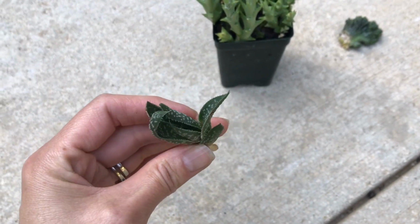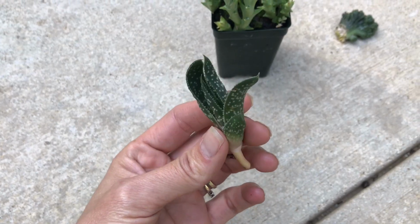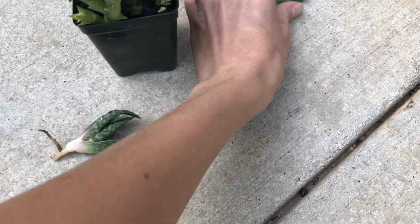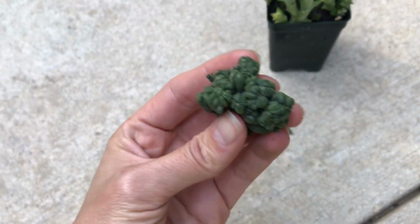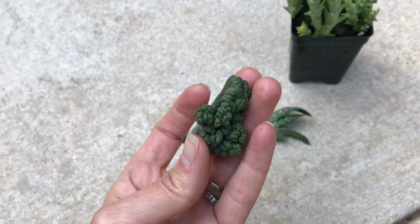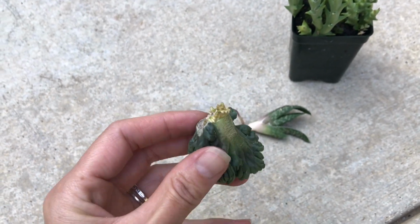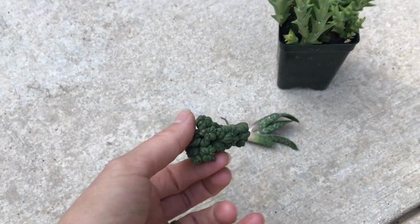This one I don't have. It looks like some kind of Gasteria aloe mix. And then she sent one of these, which I do have, but I love these, so that's okay. It's really nice of her, and it has little roots, so that's really sweet.